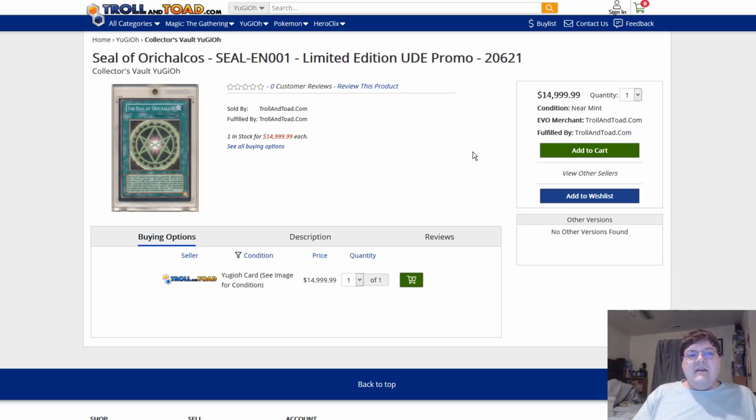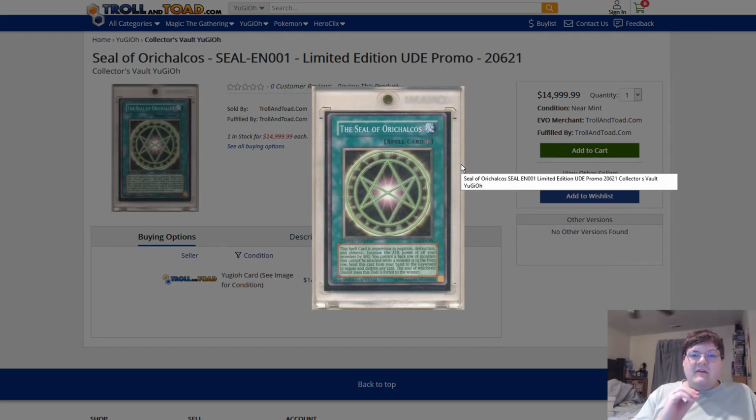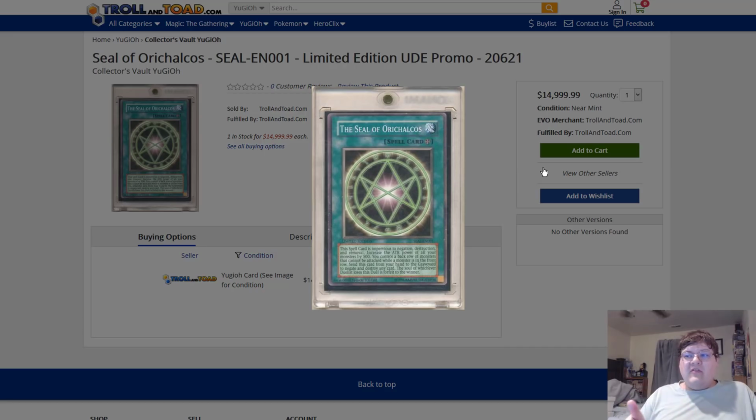But this is the Holy Grail, and I'm actually personally looking forward to seeing where this goes on the secondary market, especially considering this is the second copy that I've ever actually seen in existence.